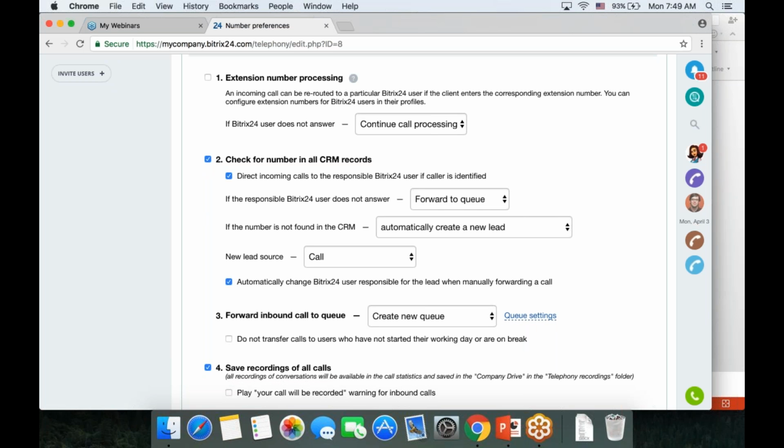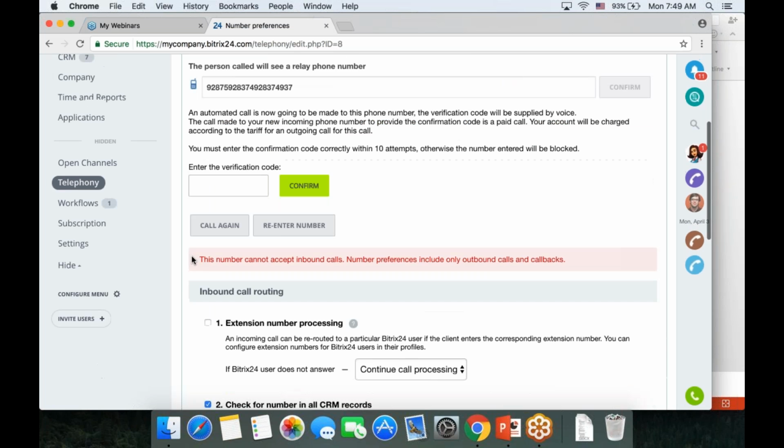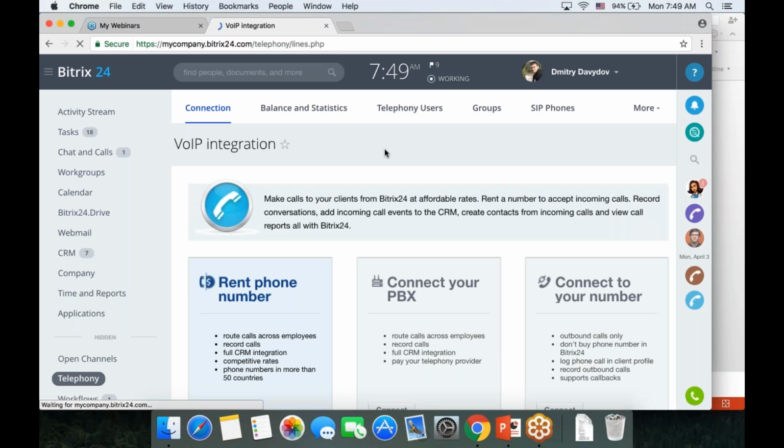So if you make 5 outbound calls to a specific client, it will all be logged. And this option here, if you want to record phone calls, you have to check this option. So for the outbound phone calls, you do not need to bother with any other setup option.